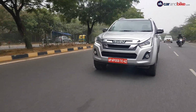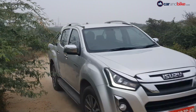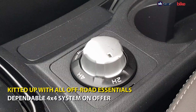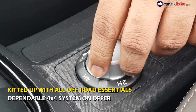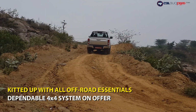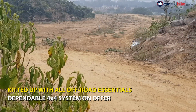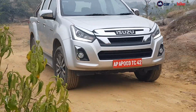All the practical aspects aside, let's get down to the stuff it's popular for, taking on the rough. It's kitted up with all the essentials like heavy-duty axles, a dependable 4x4 system, independent double wishbone suspension up front, and coil springs. It also has a high approach angle. But tipping the scale at 1935 kilograms, it's not a nimble SUV. So I started with an obvious question in my mind. Is this engine powerful enough for off-roading?